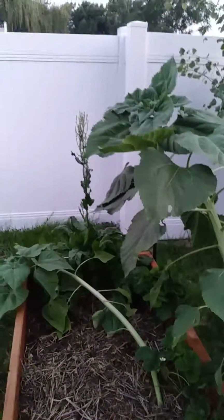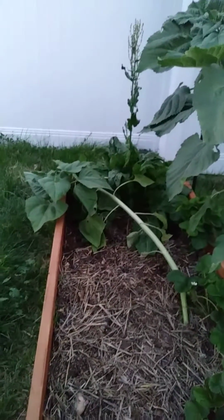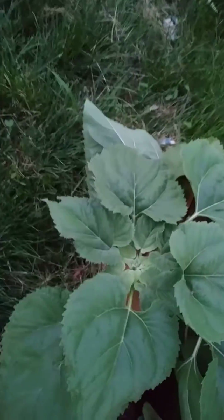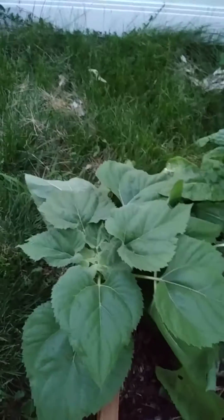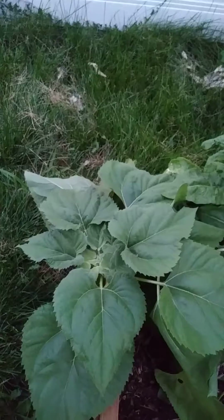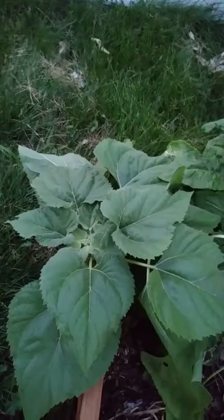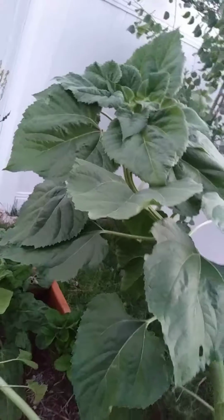I'd also like to throw out that I probably have the most laid back sunflower possibly in the world. It was blown over with the high wind and the red flag issues that we've had over the last couple of days, but it seems to be fairly happy there. It's just chilling. This one's also pretty laid back, but not as bad as the other one.